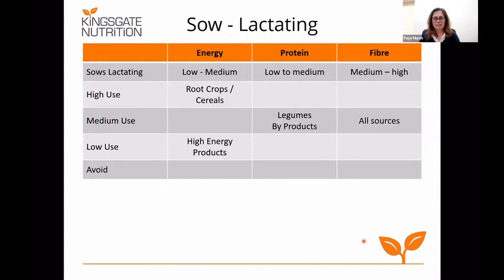Lactating sows. These need a bit more, so you can use your root crops with a bit more aggression. You can use your cereals. You can use a little bit of the high energy products, provided, I hope you're getting the gist of this, that she is a target number three size. Okay. Legumes, byproducts, proteins, medium amounts. Don't go overboard because it'll just come out of the back end and it'd just be a waste of putting protein into her. Again, fibre, you can use all the sources with her, keep her ticking over, give her as much as she needs, almost ad lib, as long as she's getting enough energy in her and she's not reducing down the scale of the condition score.